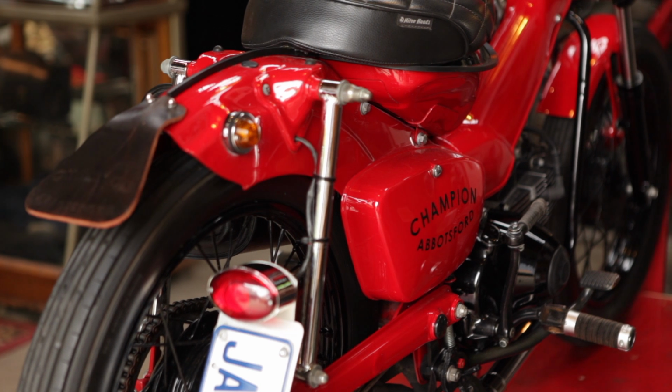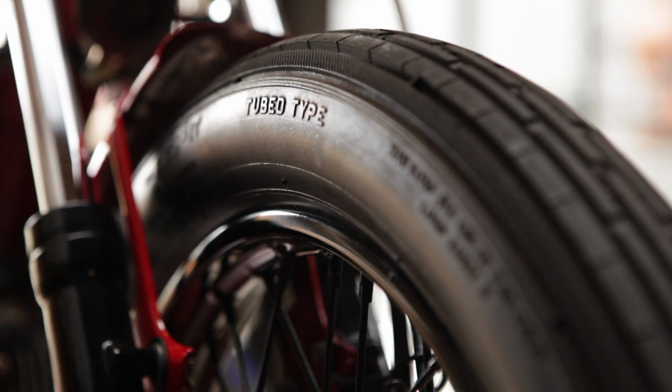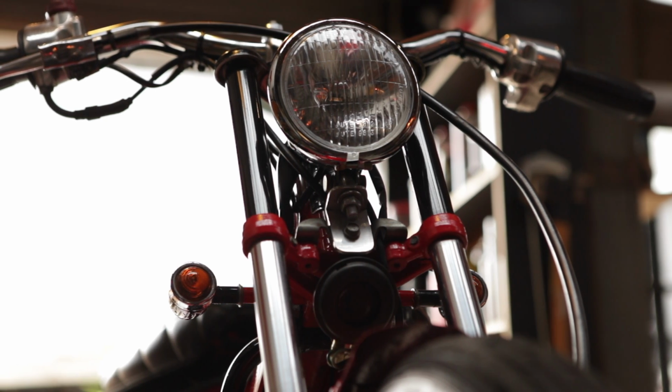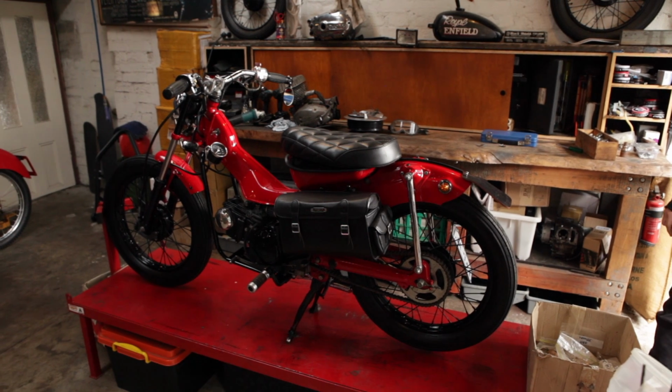So I ordered an exhaust, a seat. I found that English Avon Speedmaster tyres fit the 17-inch rims. I ordered those from the UK. Then I found some neat little headlights in the US, ordered those. And slowly and surely, the bike came together and it was the right kind of look that I was after.